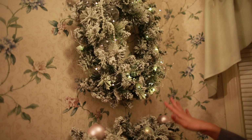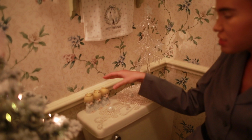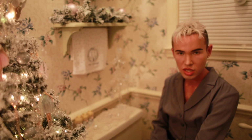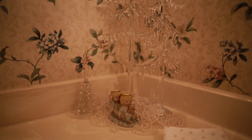on our toilet, we have even embellished the toilet with a beautiful, clear, icy tree, and these little cute angels, look at them, you guys. I had some extra pearls that I used in our Christmas tree, and I just threw them here on the toilet. I think it's absolutely gorgeous. And I've even just thrown some extra ornaments that we had on top of it. And then if you look over here, we have even more pearls right over here with these clear trees. If you watched my last YouTube video, you would know that we had a little debacle about the pearls situation, but nonetheless, we have found a true home for them in our bathroom.